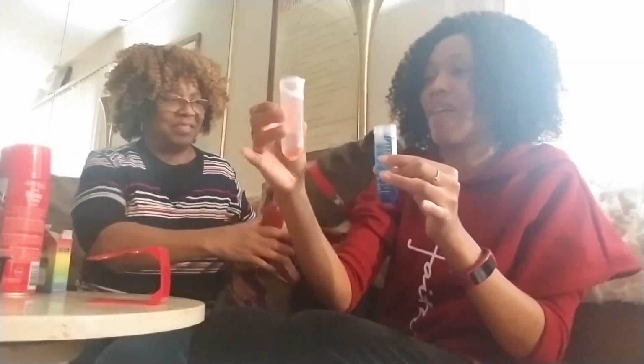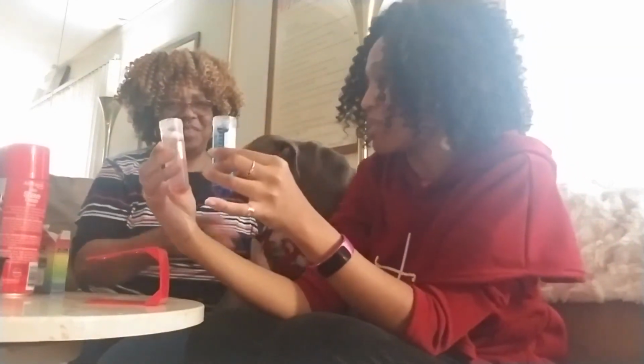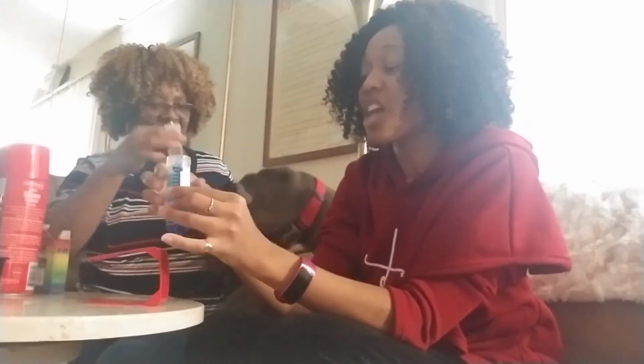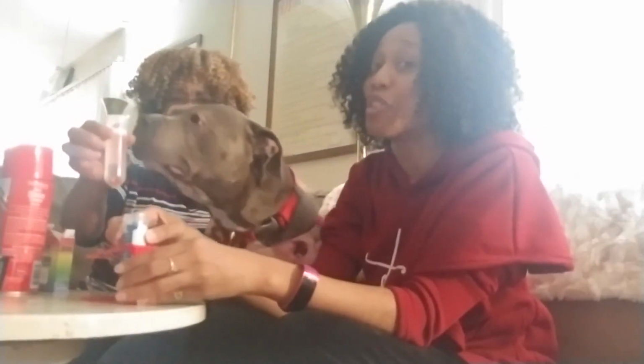Remy's like, wait a minute, I want to see this here. You see? You can't eat it, but you can see it. All right? So we're going to let it sit for a while, but by all means, this is something that you can try at home. Of course, have a parent or guardian there with you.